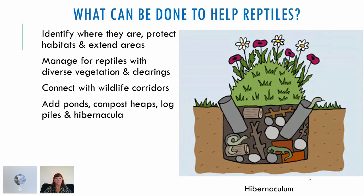You can also add ponds, compost heaps, log piles, and hibernacula to an area. The picture I've given you is of a hibernaculum. This is what they've provided at Helsby allotments for the slow worms. Basically you dig a pit and then fill it with bits of wood, pipes are very good, and stones to make spaces for them. And make sure that they can get in, so there's an opening on the side there.